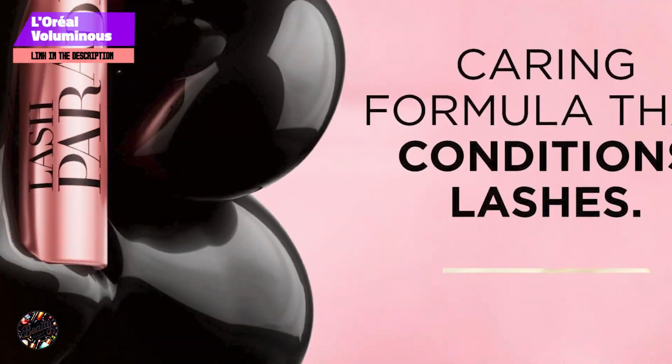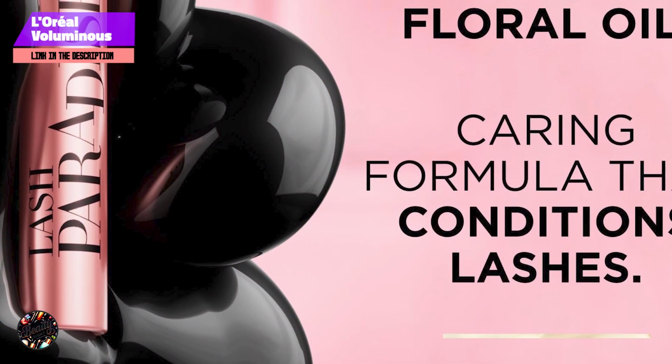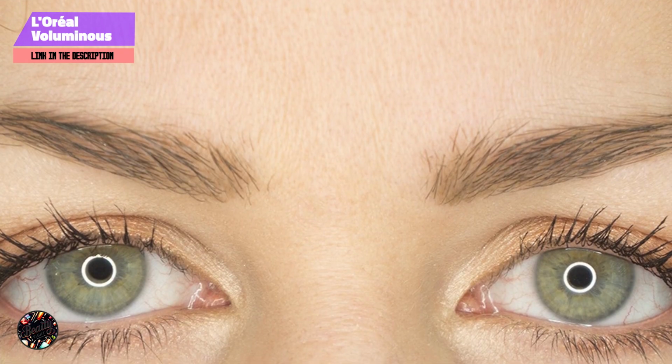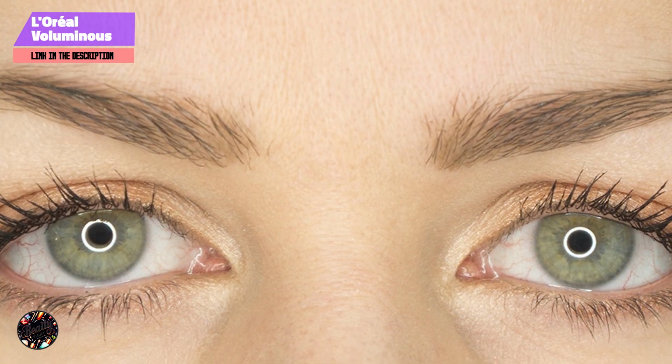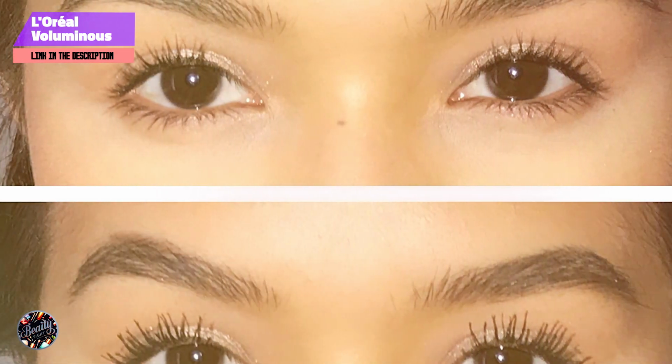Usability: the mascara's soft brush design ensures smooth application and even coverage. The buildable formula allows you to layer it for additional volume while maintaining a clean finish. It's easy to use and ideal for those who want to make a statement with their lashes.